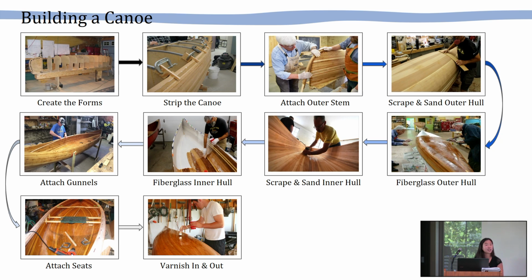Then you're going to attach the outer stem, which is just another piece of plywood that you're going to bend over the outer hull where the two seams come together. Next, you're going to scrape and sand the outer hull, and that's just to create a nice and smooth finish. Next is fiberglassing the outer hull, which most people don't know what fiberglassing is, but it involves taking a sheet or a cloth of fiberglass and draping it over, and then you're gonna pour fiberglass resin on top to seal everything in. Next, you're gonna flip it over, sand and scrape the inner hull, fiberglass the inner hull.